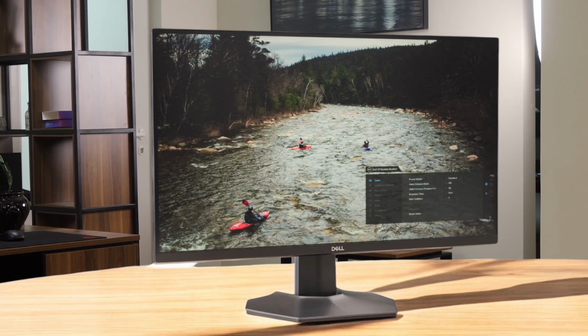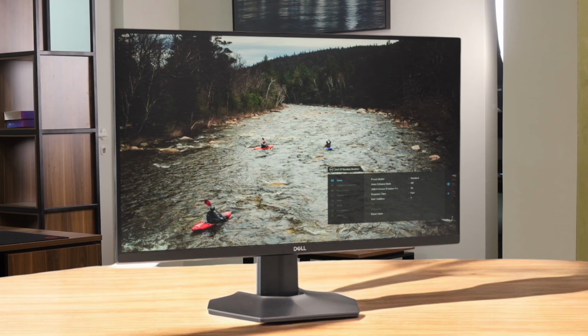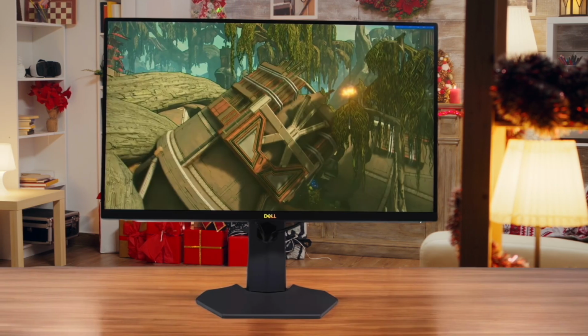The ergonomics are excellent. I can adjust it to the perfect height and even rotate it to portrait mode when I'm coding. It's not the best choice if you're primarily gaming in a dark room though, as the contrast ratio is just okay and blacks can look a bit grayish. But for most people with a normal setup, this monitor offers incredible value.